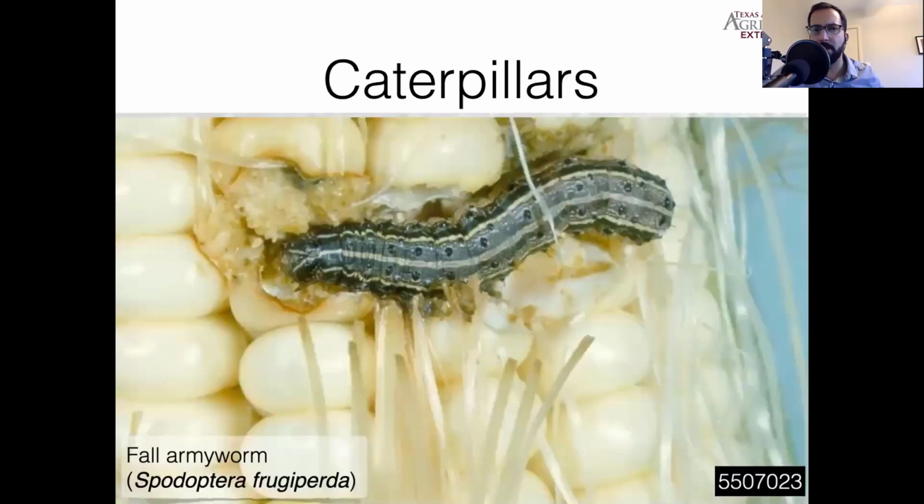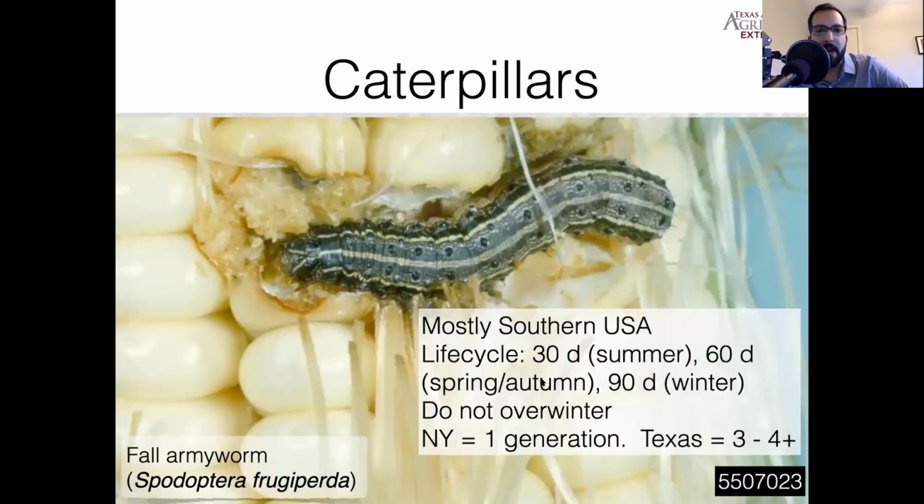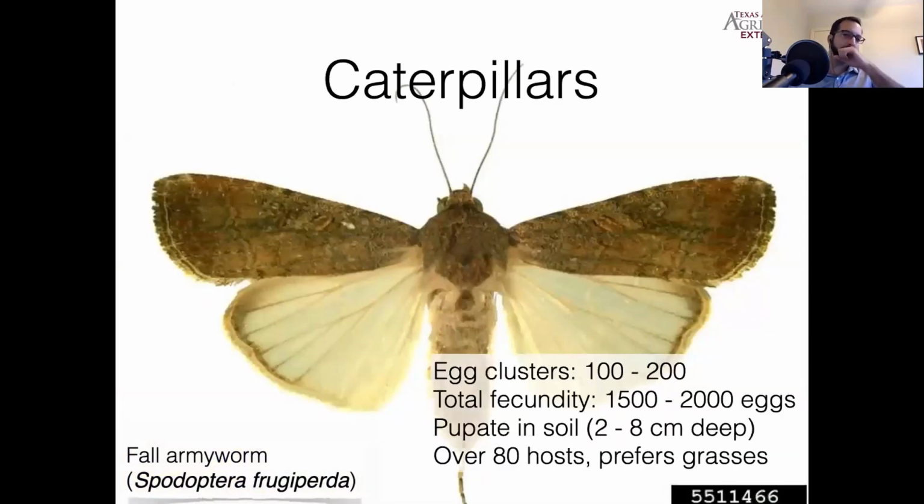Now, we have a number of other caterpillars to watch out for as well. We have a number of what's referred to as armyworms, right? This fall armyworm, you can see this inverted V or inverted Y on its head. It's kind of a distinct feature, and it has these 3 lines going down its body. In Texas, we have 3 to 4 generations. And they lay about 1,500 to 2,000 eggs in their lifetime and have over 80 hosts.